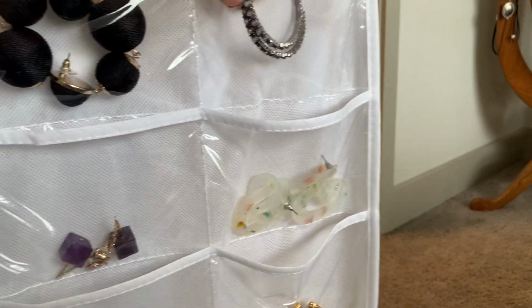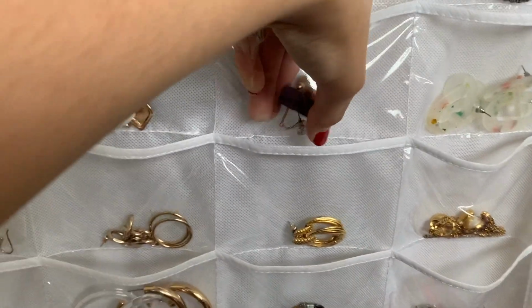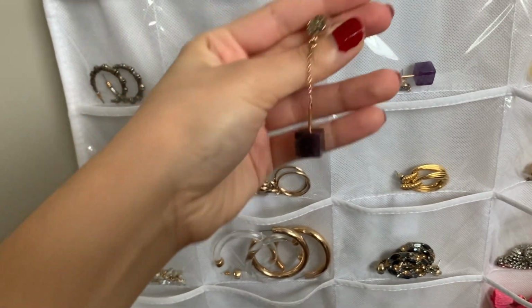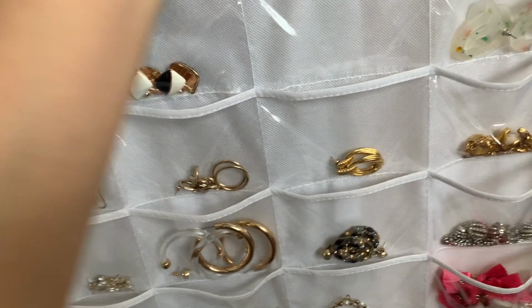These are hoops. I used to wear these a ton. I don't really wear them anymore, but I still want to keep them. These I don't think I've ever worn. I just truly never wear them, and I love them. They're so beautiful, and they have little semi-precious amethyst, but I just don't wear them. So I think I got to pass these on to somebody who will wear them.